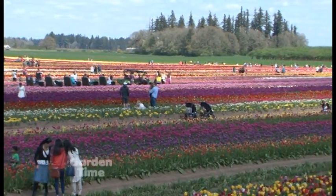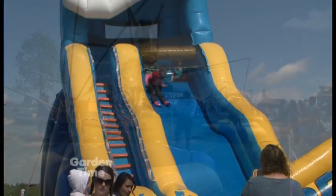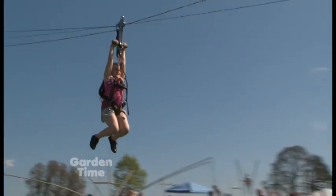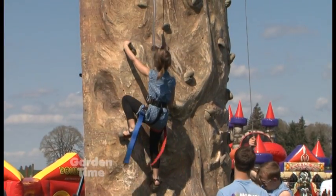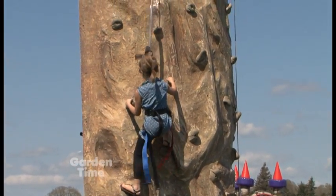Barb, you mentioned mud puddles, so wear your boots, that's one thing, but what a great kid activity. I bet there are other ones too. Oh, there are. We mentioned the cow train rides, but there's also bounce houses. We've got slides, pony rides, zip lines, rock climbing, all sorts. We've got these standing sandboxes too. Kids just stand, the parents can sit and eat right there, and the kids play in the sand table, and they really enjoy that.